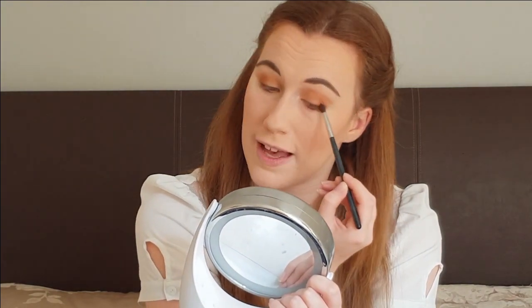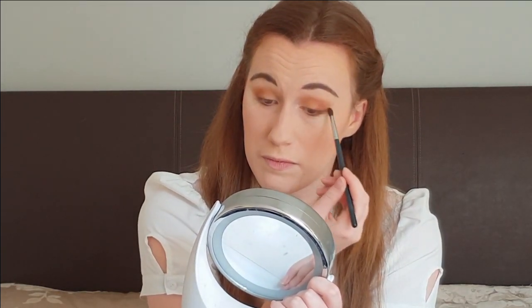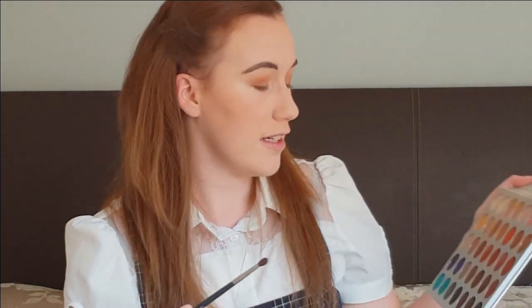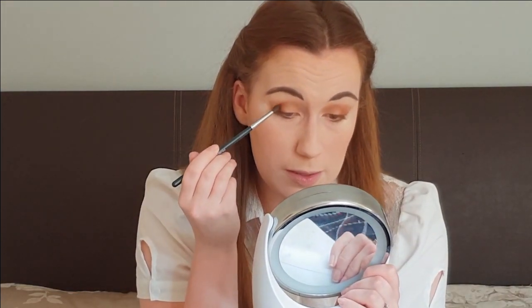So I begin by patting the colour on and then working it into the areas that I want it to go. So now I'm going to go a little bit darker. I'm going to go to this chocolatey brown down here and just do the same thing really and blend that over the top just to make it a little bit more dark and give it a bit more depth as well.